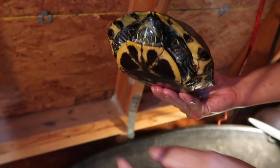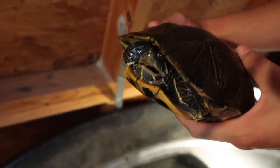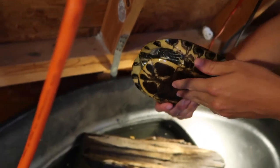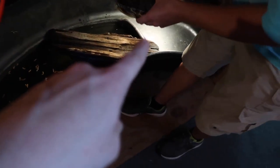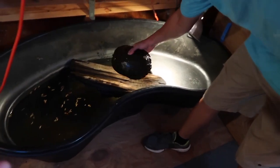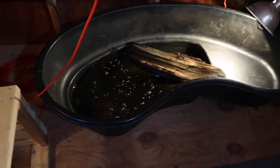Now, if you're curious about how hard they bite, I'm not going to do that. I was about to say, come on now. This is full grown for a female. Sometimes they can get about 5 to 7 pounds. And they've got the same light requirements. They do require the UVB and the heat, so that's both in one bulb. Give them a little basking area, but most of the time they will chill underwater, as you can see.